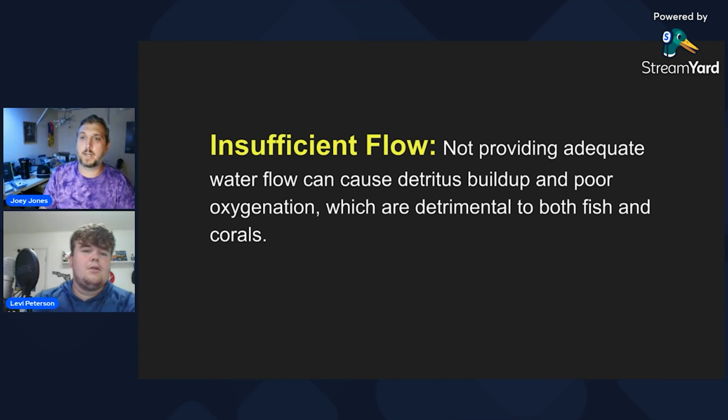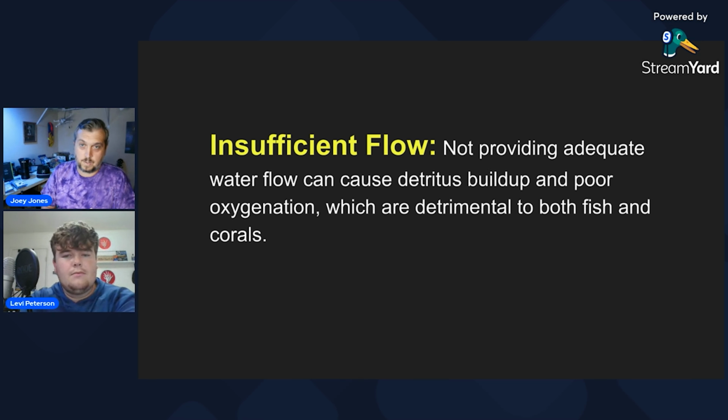All right. So moving right along, we are on common mistake number 3 right here: insufficient flow. I think this is a big one. It is big. Not providing adequate water flow can cause detritus buildup and poor oxygenation, which is detrimental to both fish and corals. Yeah, creating dead zones in your tank. You're not going to get the right amount of water flow to bring the nutrition to corals, to break that layer where the nutrition can reach the corals for them to eat.